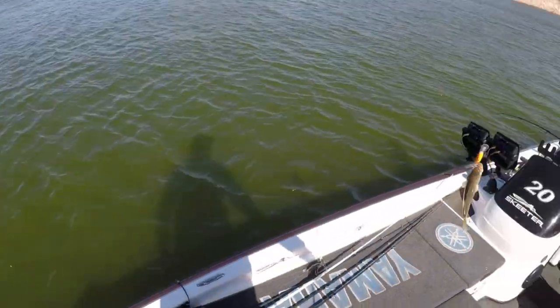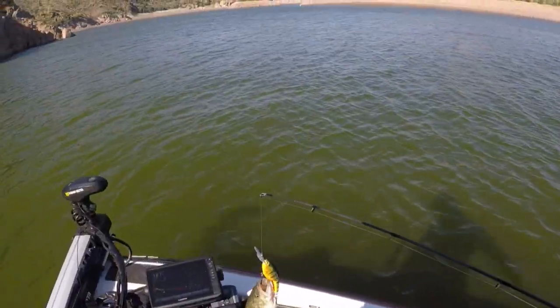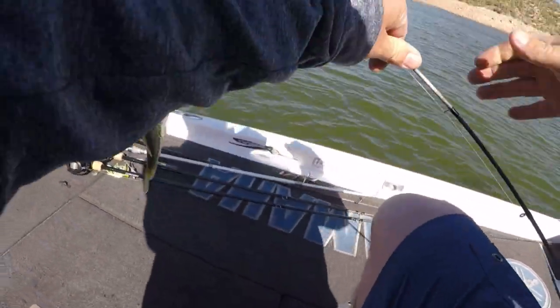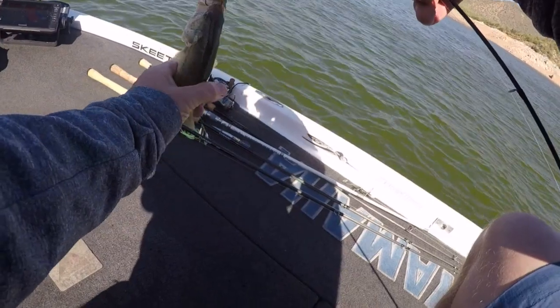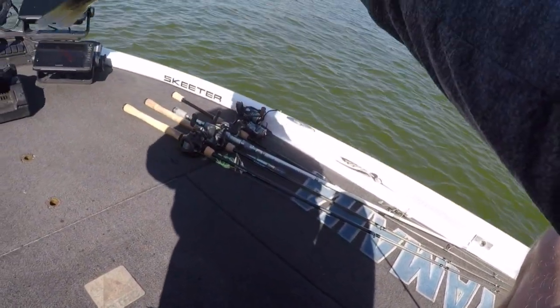First bite we got today. This has been a tough, windy day, but surprisingly, he bit pretty close to shore.